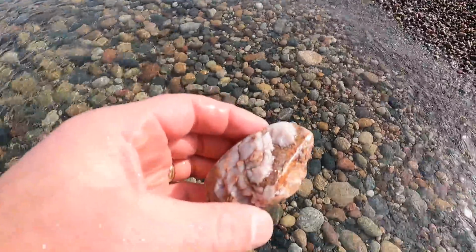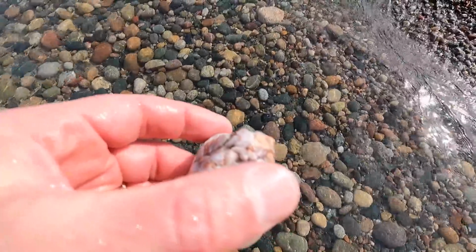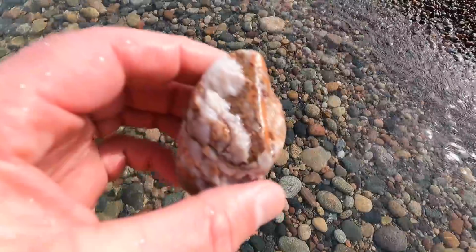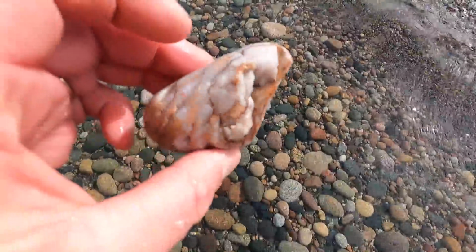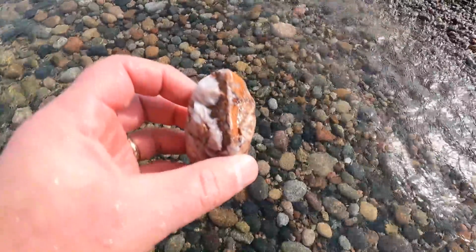It's just kind of neat how it's broken. It got this pretty close to a 90-degree angle in the middle, and then this white stuff breaking off of it. Interesting.